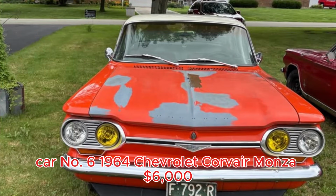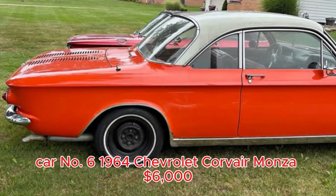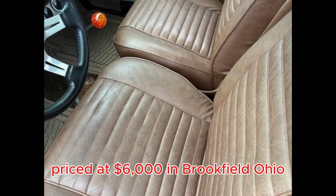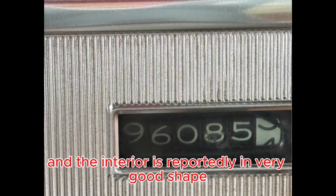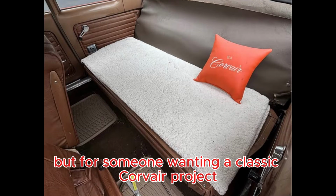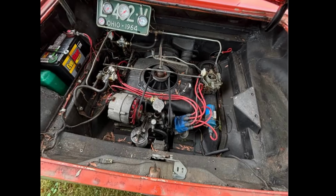Car number 6, 1964 Chevrolet Corvair Monza, $6,000. Up next is this 1964 Chevrolet Corvair Monza, priced at $6,000 in Brookfield, Ohio. It's a 2-door with a 4-speed manual, and the interior is reportedly in very good shape. It needs some bodywork and may need a fuel pump, but for someone wanting a classic Corvair project, this could be a solid starting point.